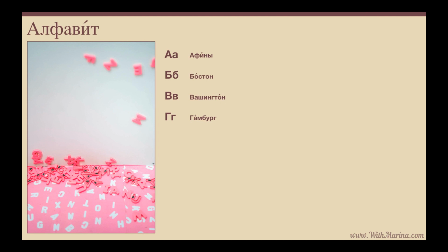Fun fact about letter G in Russian. Very often, the letter H at the beginning of the proper noun in English is substituted by letter G in Russian. So you will hear words like Harry Potter, Harvard, or Hamburg, or even Hamburger.